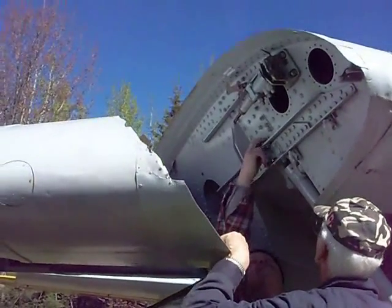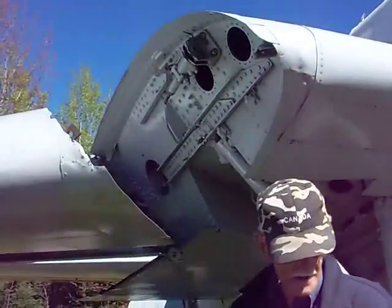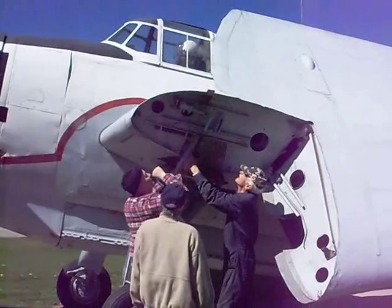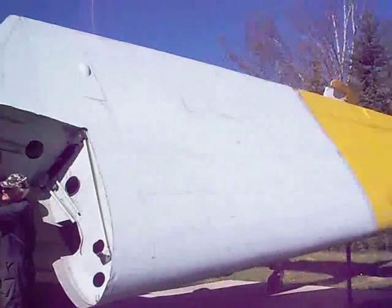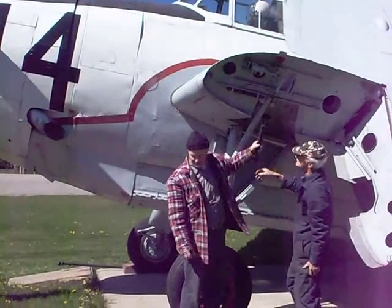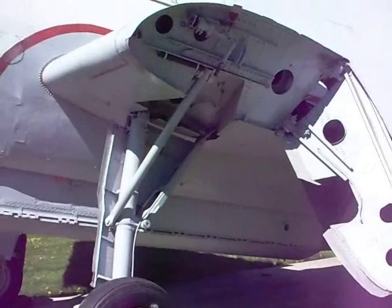The first winter, we put one of the wings in what is now a museum building, but at the time it was our old fire brigade building. So we put one wing in there, and we spent the winter rebuilding that one wing. Major job. Because you had to take the skin off the old one, bent metal and so on.